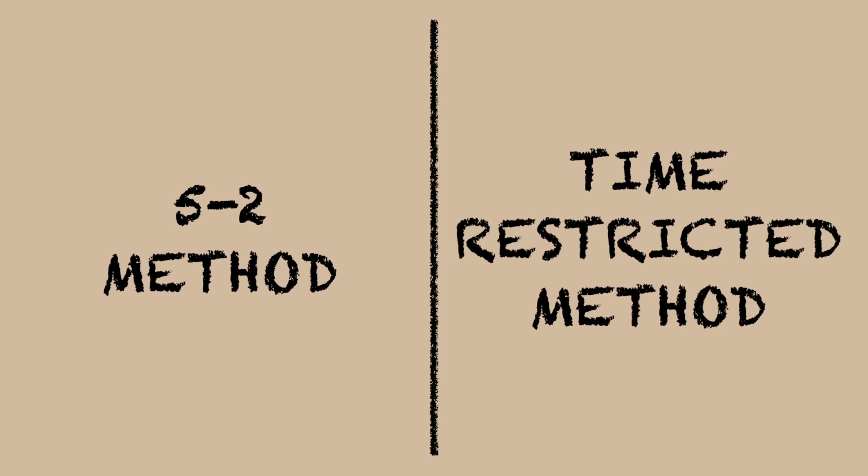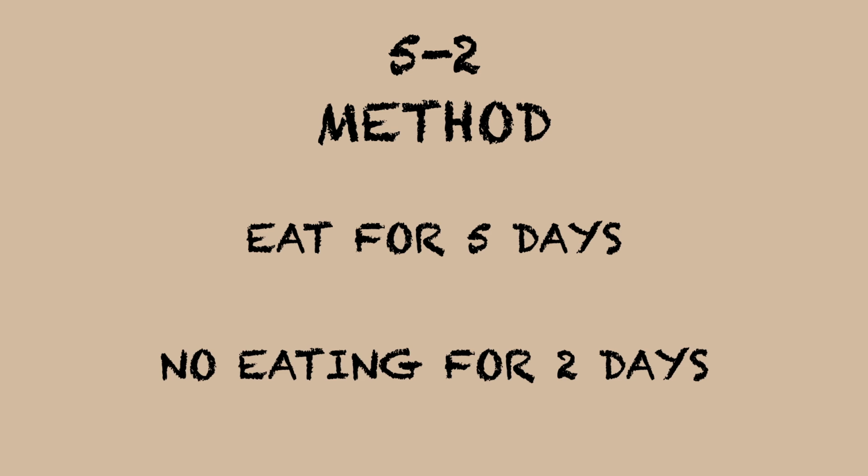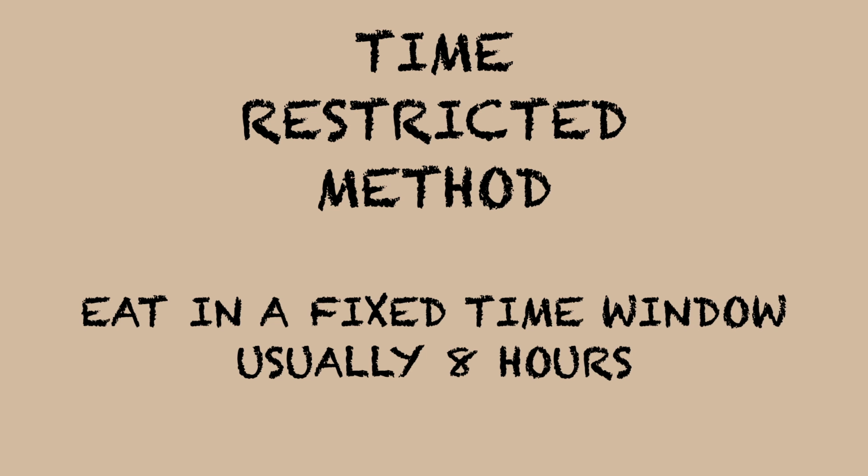So how does one intermittently fast? There are two main ways that people practice intermittent fasting. The 5-2 method or the time-restricted eating method. In the 5-2 method, you eat like you normally do for 5 days and then you completely fast for 2 days. In the time-restricted eating method, you normally eat in a fixed time window, normally 8 hours, and you fast the remaining hours. I'm going to explain how each of these methods brings about weight loss in just a little bit.